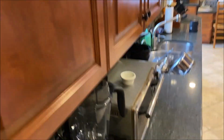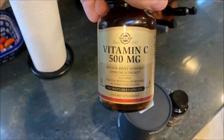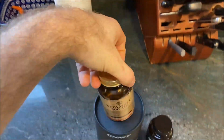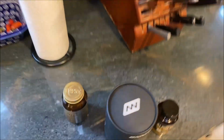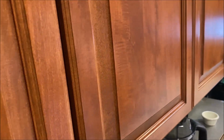But again, guys, vitamin C. I talked in a recent video how I don't like buying capsuled vitamin C. But that was all they had at the store. I've been talking about the same things for like 10 years. Vitamin C, magnesium, minerals, enzymes, vitamins, etc. On it, active B complex. It's a good one.